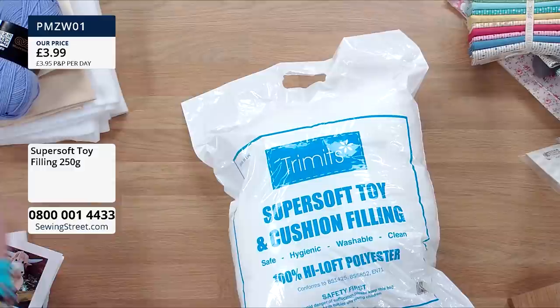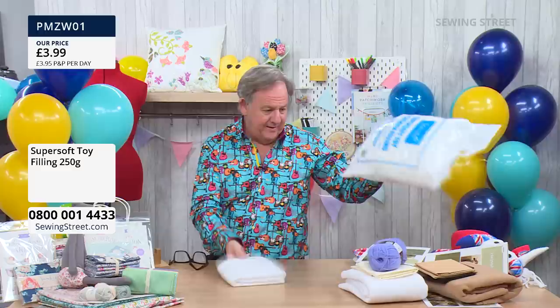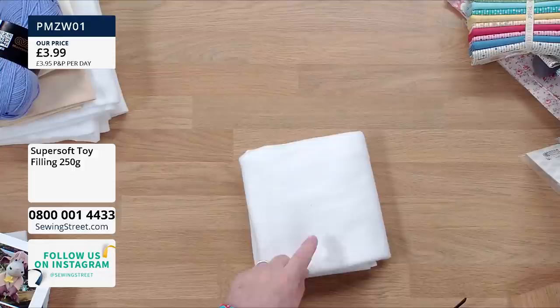$3.99. And if you want the white polar fleece by the half metre, say you bought the instructions and you want to make a Scottish white one, then this is the way to go. You just need a couple of other fabrics in there. You need some black felt. Sorry, wrong graphics at the moment.